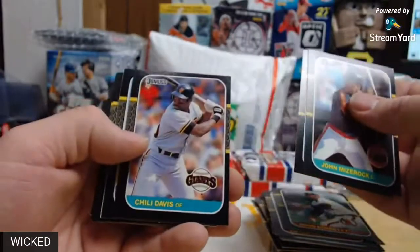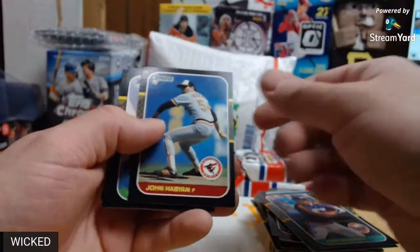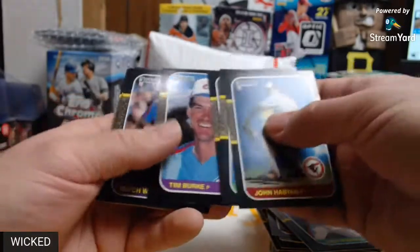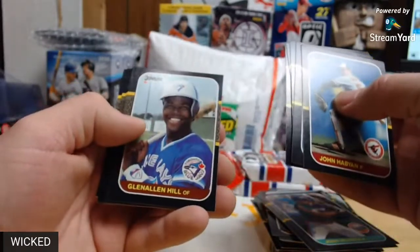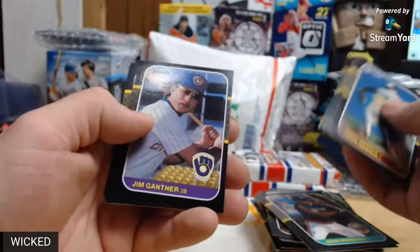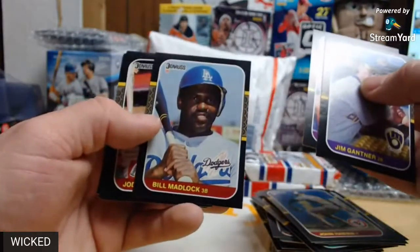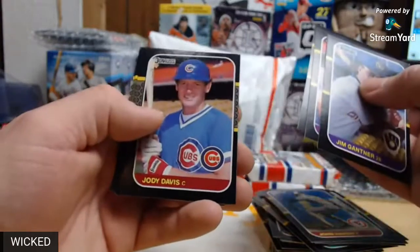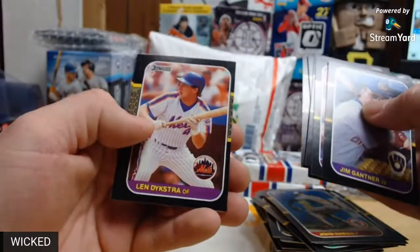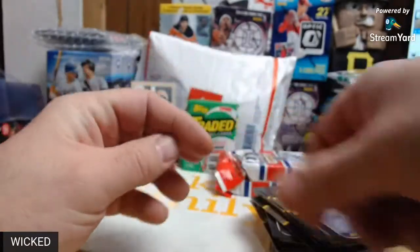John Habyan, Willie Randolph, Chili Davis, Kurt McCaskill. I bet you if they have dogs, though, they probably hear it. Dave Valle, Fred Lynn, Tim Burke, Mitch Webster, Glenallen Hill. Nice young Glenallen Hill. Mike Witt. Not much. Just got back from the casino. How'd you do? Jim Gantner. Tim Pyznarski. We got a nice new casino that's not even open. Bill Madlock. He must have went to Wheeling, huh? Yeah. Jody Davis. Greg Harris. Jim Adduci. Lenny Dykstra. The one in the mall looks awesome. Bill Wegman.